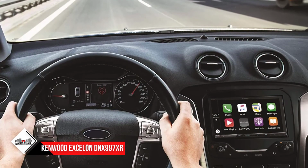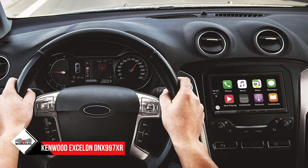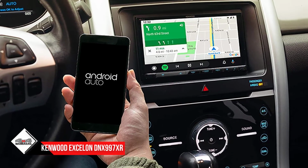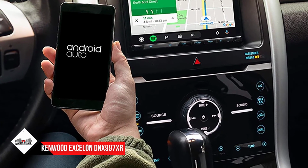In addition to wireless Android Auto, wired and wireless screen mirroring, passengers can wirelessly control Pandora from an Android device. This double DIN head unit model also has a motorized 720p 6.75-inch capacitive touchscreen display, Bluetooth, and a built-in HD radio tuner.